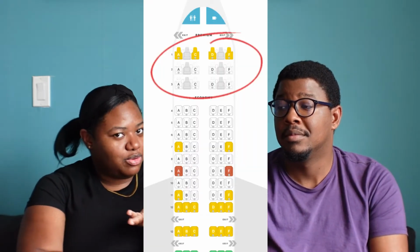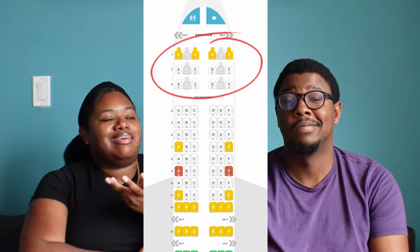In my mind, I thought we had paid to upgrade to premium because I thought that was the economy plus. Right. But apparently, premium is actually first class or whatever. And there's about 8 of those seats. So we were right behind them. Yes. Pretty much. And for some reason, we were at the end of the boarding.